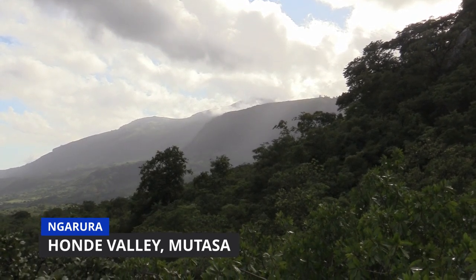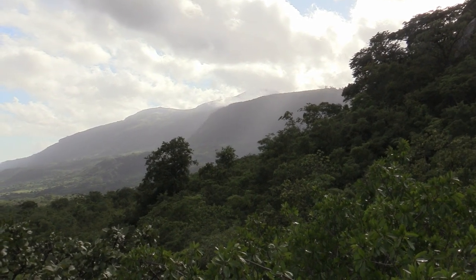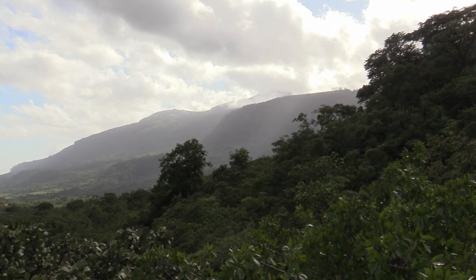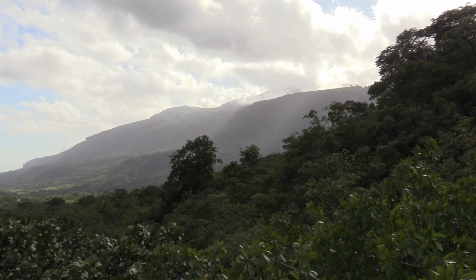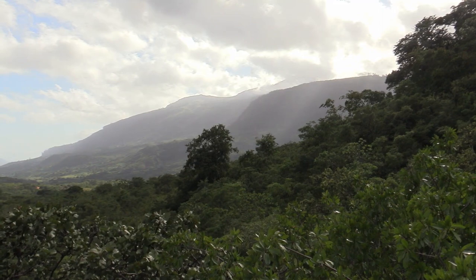And we are going to show you around this valley. And as we go, we are going to show you how here in Honde Valley we see Mutarazi Falls.